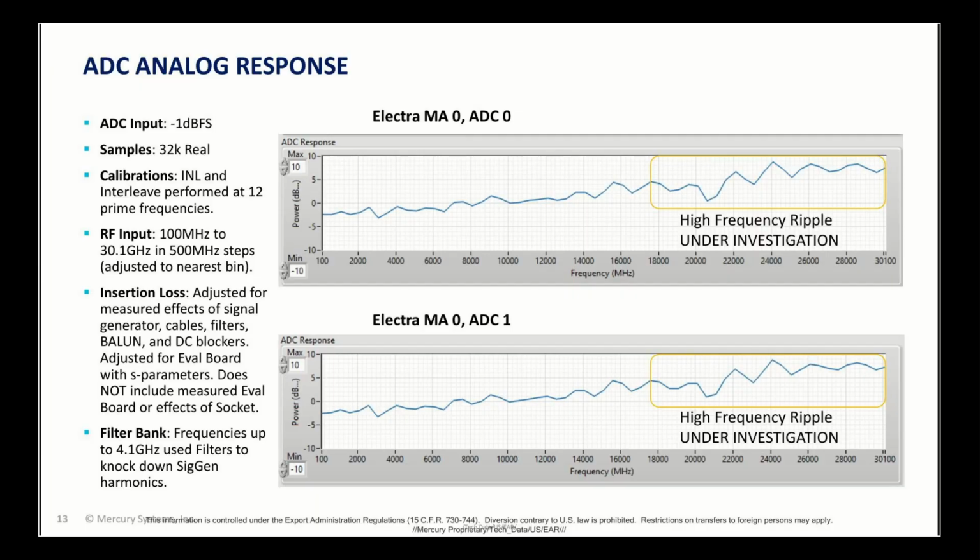So the ADC performance, in all of the numbers that I'm about to show you, the same test environment existed. Essentially, we're driving the SIGGEN at whatever amplitude is necessary to achieve -1 dB full scale as measured at the A to D. So we're turning up the amplitude on the SIGGEN to achieve that level as we increase frequency. The samples are 32K sample collections, and they're real samples because they're coming from the A to D.